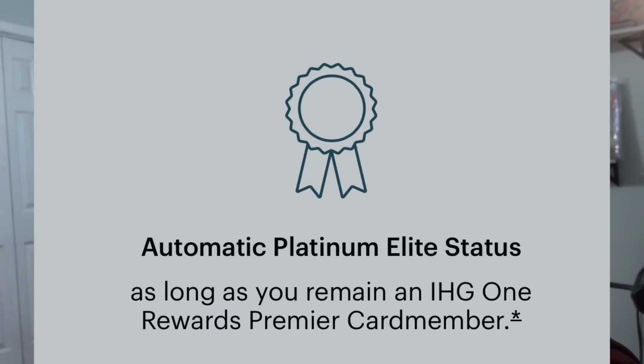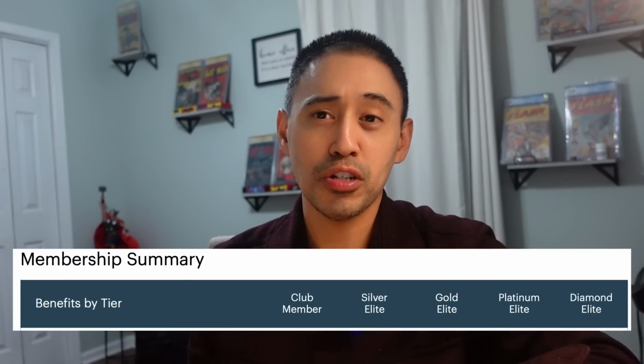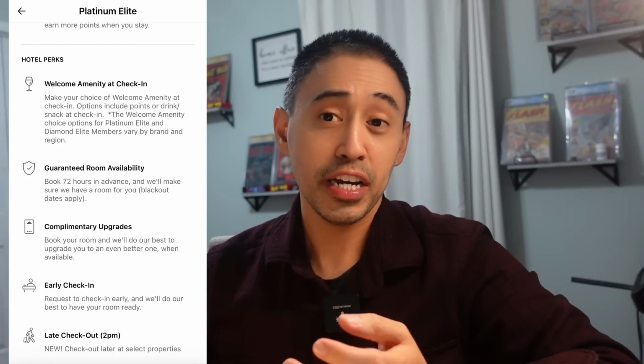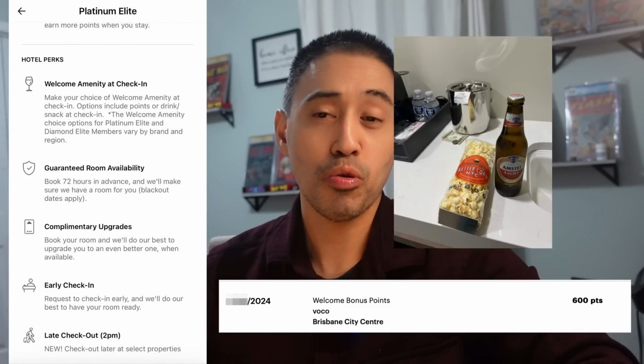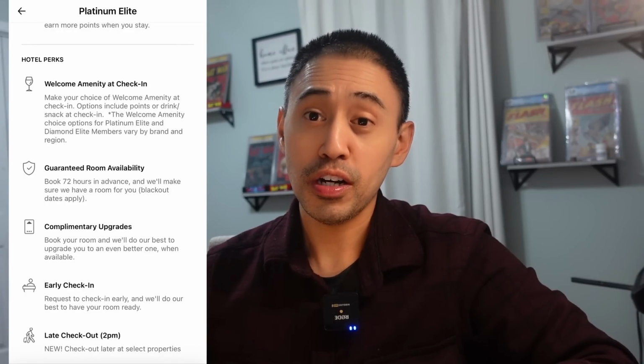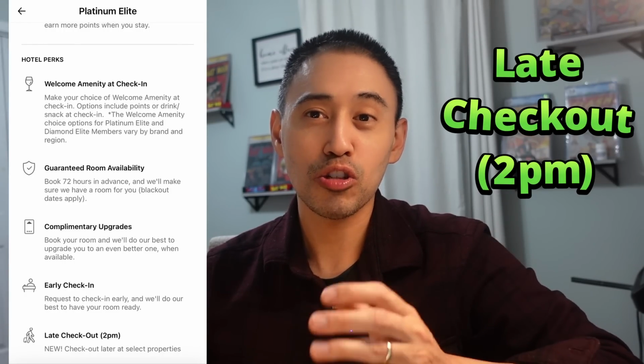The next perk of this is very huge, the automatic Platinum status for IHG. It's the second highest in the membership program, Diamond being the highest, and I generally think it's a sweet spot in the IHG member program because it gives you perks such as a welcome amenity at check-in, which is usually some points or a drink or a snack. You also get early check-in when available, and of course, late checkout as late as 2 p.m.